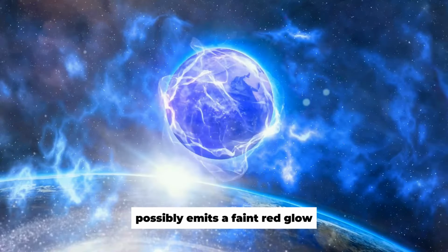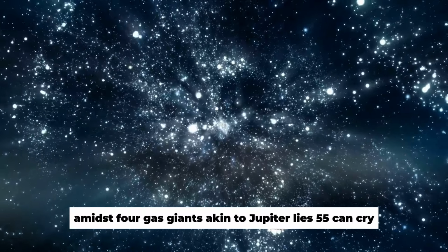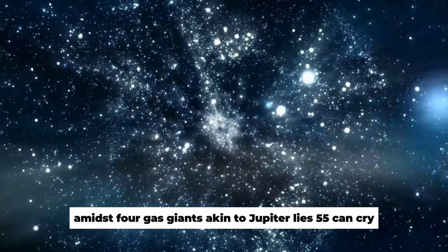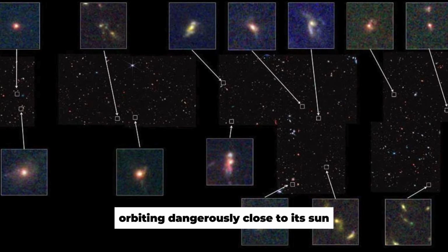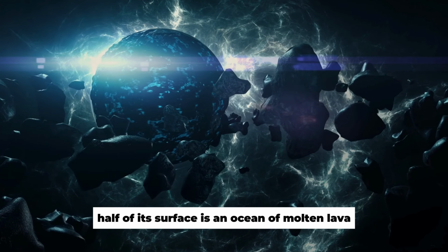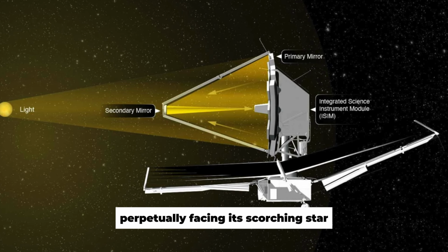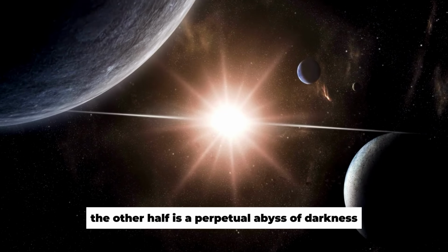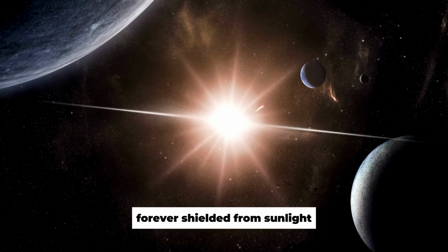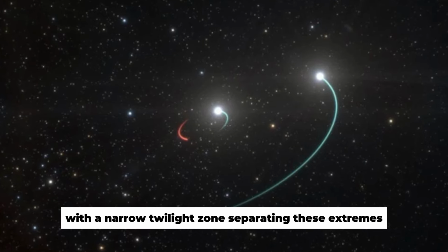In the 55 Cancri system, amidst four gas giants akin to Jupiter, lies 55 Cancri e, a planet of extremes. Orbiting dangerously close to its sun, half of its surface is an ocean of molten lava, perpetually facing its scorching star. The other half is a perpetual abyss of darkness, forever shielded from sunlight, with a narrow twilight zone separating these extremes.